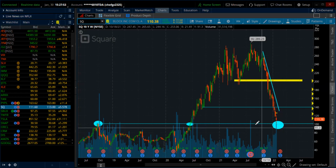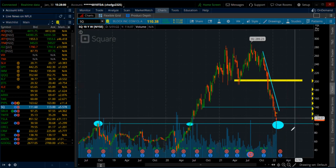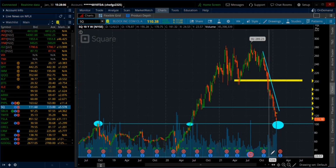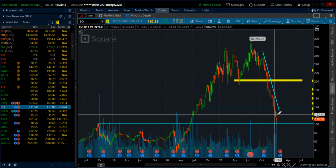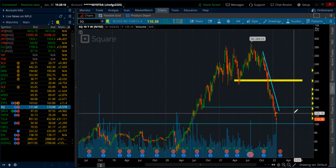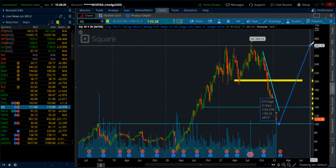I'm sure the indicators are all oversold. EMAs way down here, and I don't know what else to tell you. Some divergence on here, I don't know. Okay, whatever indicators you guys have, I'm sure is down to the ground and is telling you, buy me. But a lot of traders out there are still waiting for some type of sign for somebody to tell them to start buying SQ, where you can make tons of money on the reversal. But look at this. You have all this room for recovery.